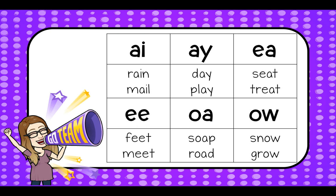EE like feet and meat. OA like soap and road. They say O. And OW like snow and grow. When those vowels, or Ys and Ws, go together with a vowel, we say the name of the sound.